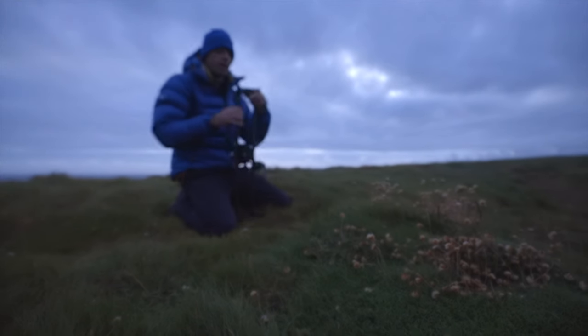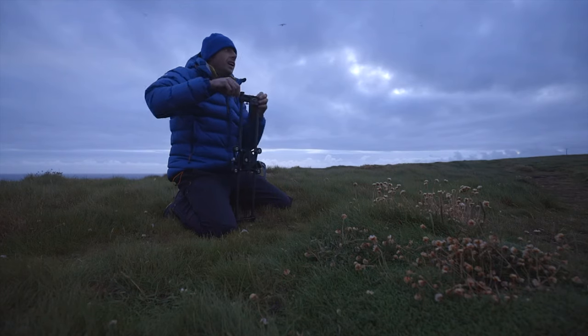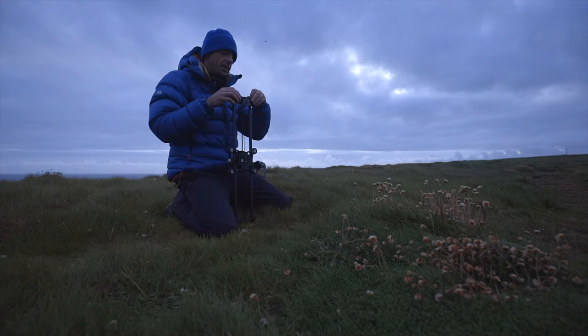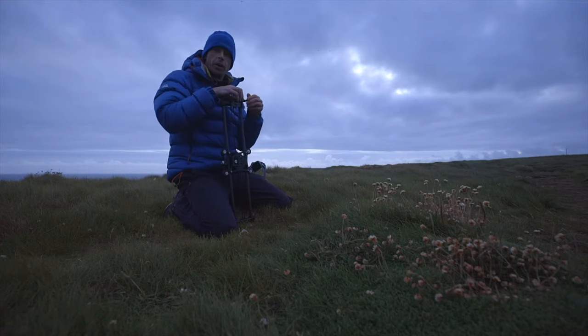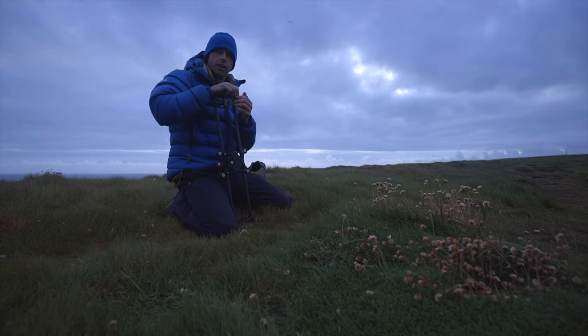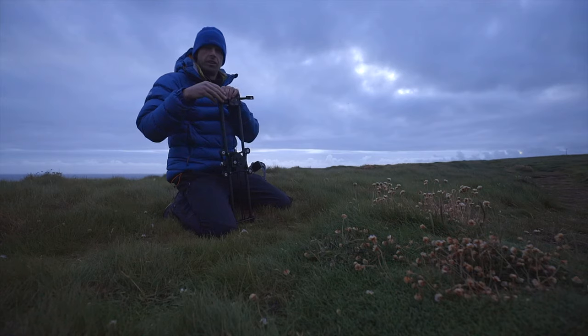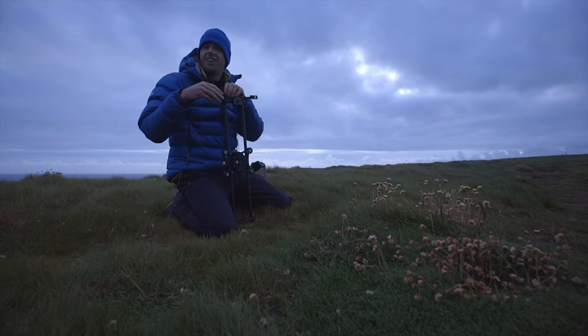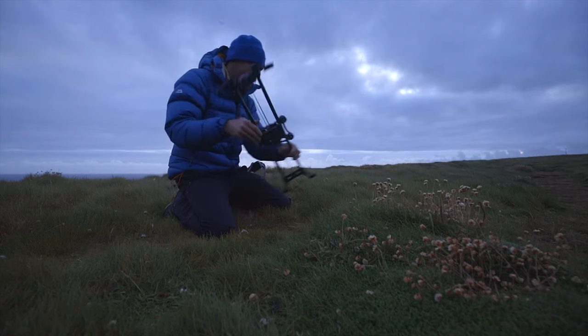Can't believe it. I came down with only one tripod. And yesterday I brought two, and I kind of need it. And I kind of don't. I can get something without it. But I went down to the Cliffs of Moher with two yesterday. Climbed the whole way down. And didn't need any.